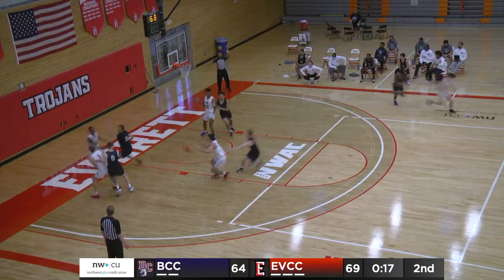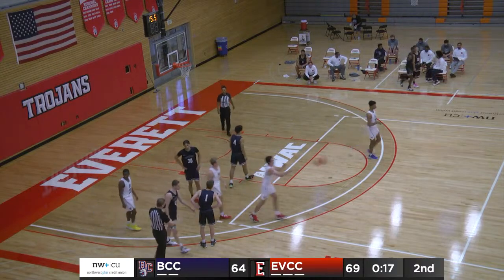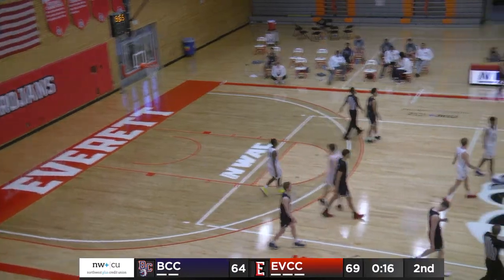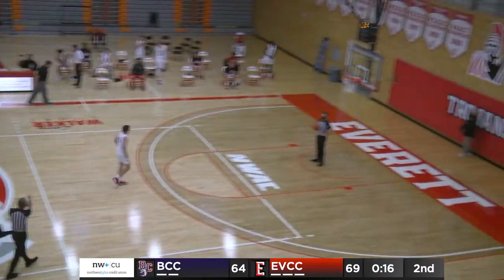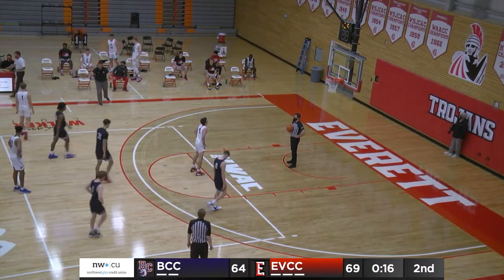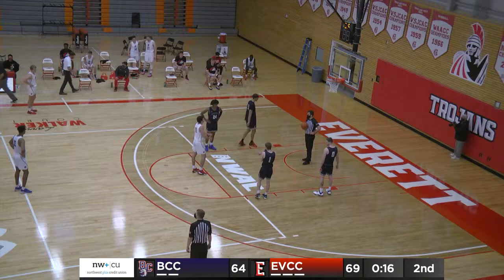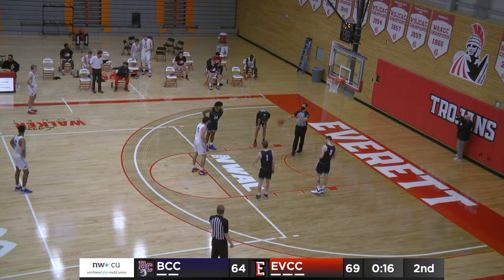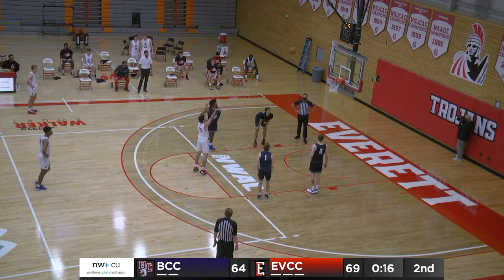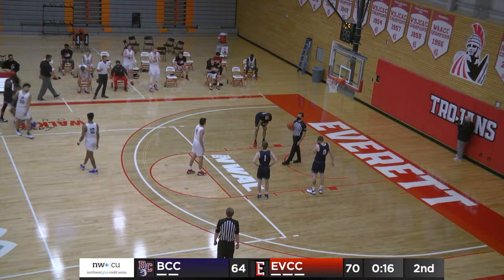16.8 seconds inbound. Makes it to Connor Brown, and he gets fouled on the floor. .5 seconds. Third personal on Ben Olson since Connor Brown from Parker High School in Hawaii. And that's good. Everett up by 6.